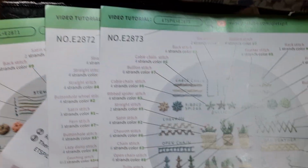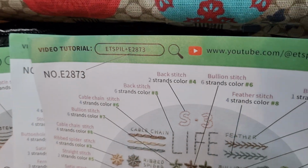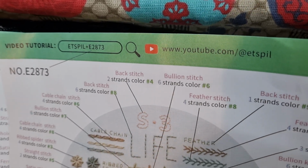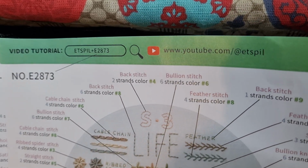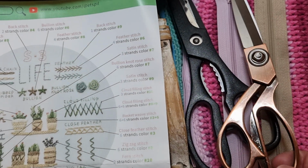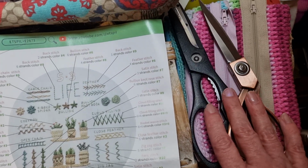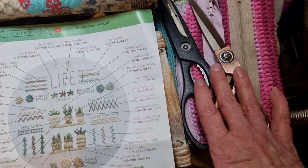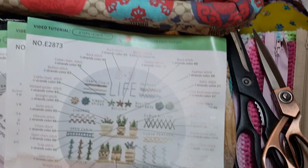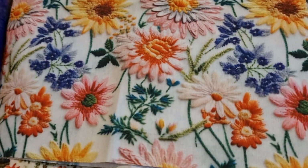And here I'm learning all the stitch names. And it's a YouTube video, I'm not sure how to pronounce that. And these scissors I got from Temu, dressmaking scissors, which are really, really good. It's a lovely rose handle. And other scissors. Yes, so that's my little stash at the moment, and see what happens.